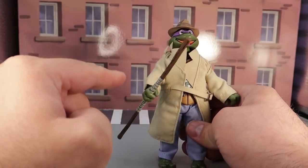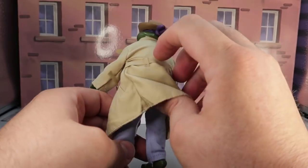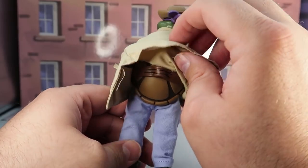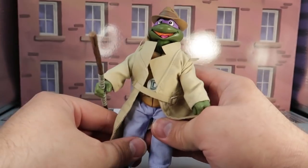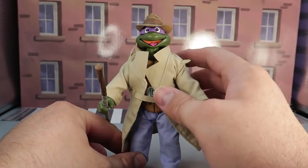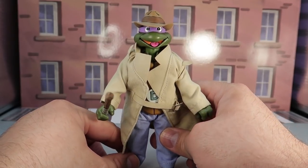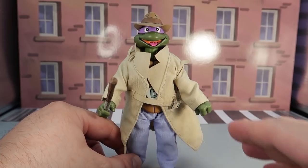All right, so he comes with his bo staff, and yes, if you look around the back, if you lift this coat up, he does have a sheath for his bo that can stick on his back. If you take off the outfit, then it can go. So yeah, there you go. Donatello's awesome. All right, moving on.